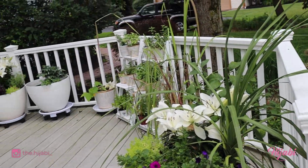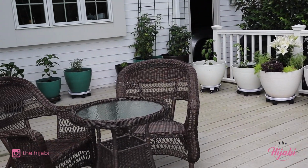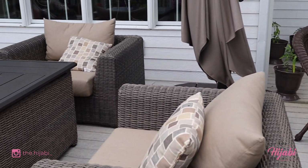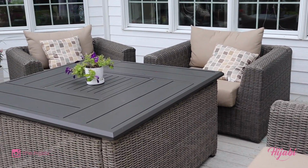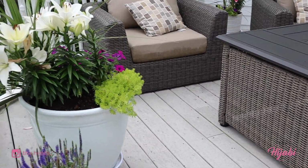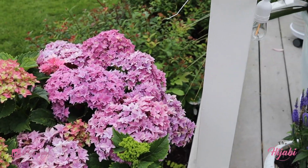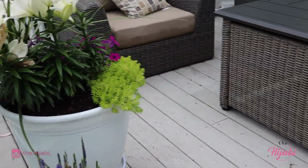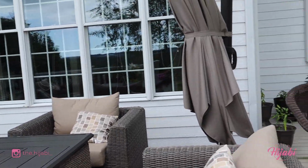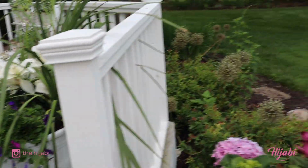Now the reason why we have so many containers is because we have a lot of deer. They love to eat our vegetables and even flowers like the lilies and the hydrangeas. So I put them closer to the house or to the deck. That way they can survive. Otherwise they will have a feast every night here.